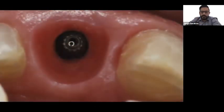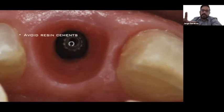Okay. So some things to consider about cement is that, if you ask me, I would like to avoid resin cements. The reason is that they're just difficult to clean, and that's a fact. I don't know about you, but in my practice, when I do restorations that use a resin cement, I like those margins to be supragingival. Because remember that resin cement is resin, right? It acts like class 5 composites.